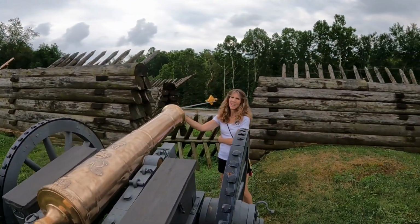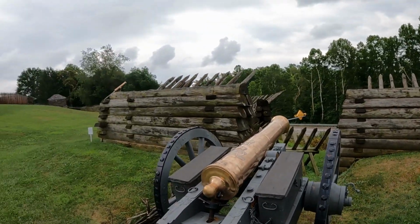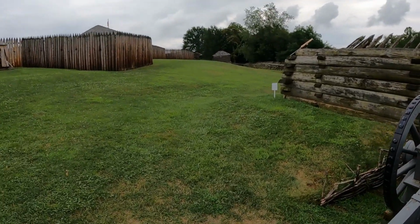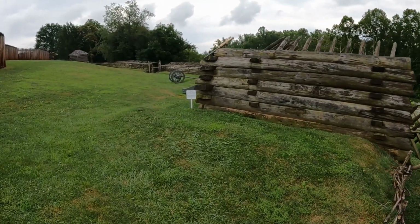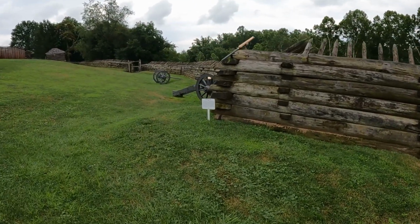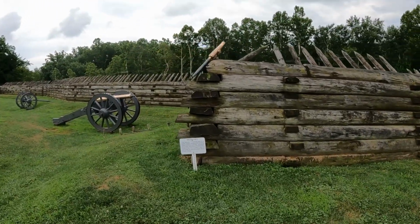Anybody hiding in there? Huh? Anybody hiding in there? No? No spiders. All right. There's another little swivel gun. See what's over here. We got some. There's another one over here. Oh yeah, a little swivel gun.